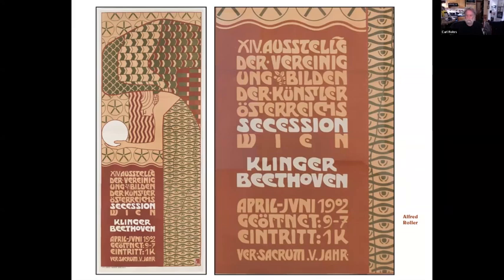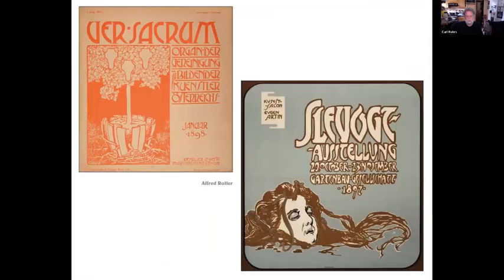So here's a softened, deco-y looking letter. Versacrum was the Secessionist magazine. Versacrum means sacred spring in Latin. And I was trying to figure out what this other poster said for the longest time. What is this German word that I can't even pronounce? Schleut.